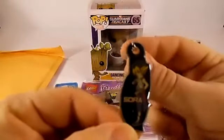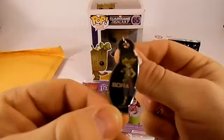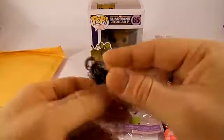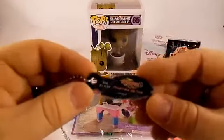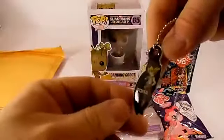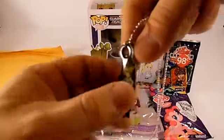And this one says it is Sora. Like I said, I really like the shape of these dog tags. I picked up about three of them at a dollar a piece just because I really like that style of them. So that's pretty cool.